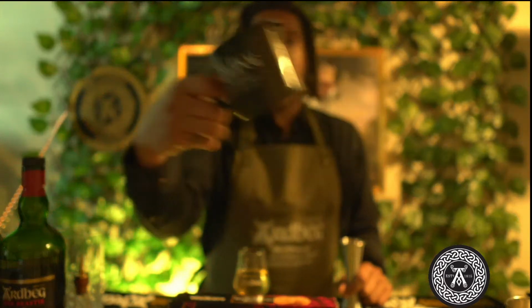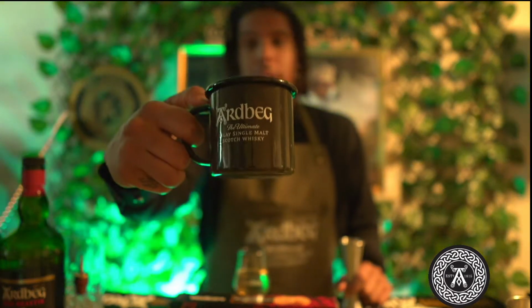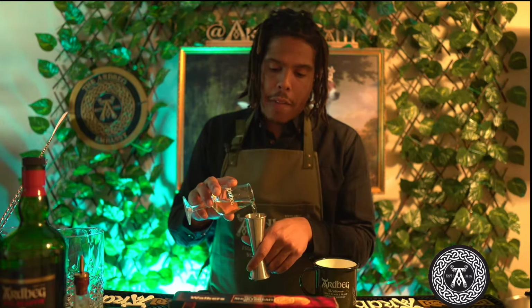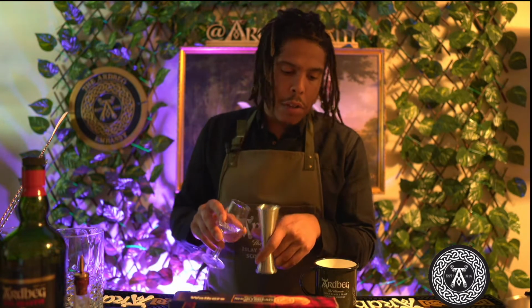All right, so let's dive down into our absolutely delicious hot buttered rum cocktail. First thing that you are going to need is an Ardbeg mug. If you don't have one of these, slide into my DMs. Maybe I'm able to hook you up here. All right, so we're going to need 1.5 ounces or 45 mLs for those of you across the pond.